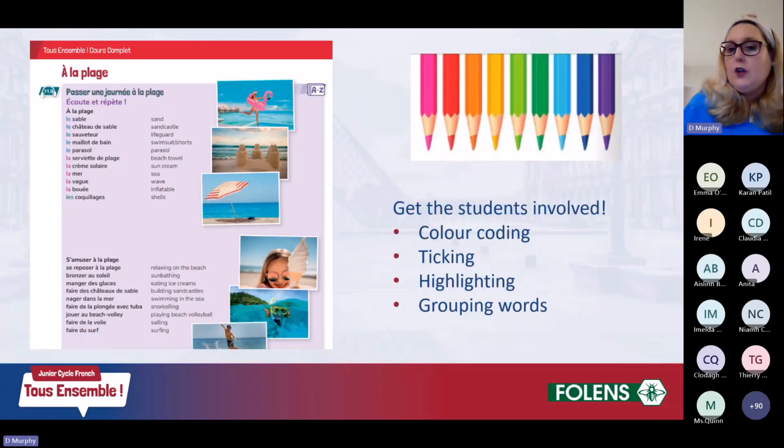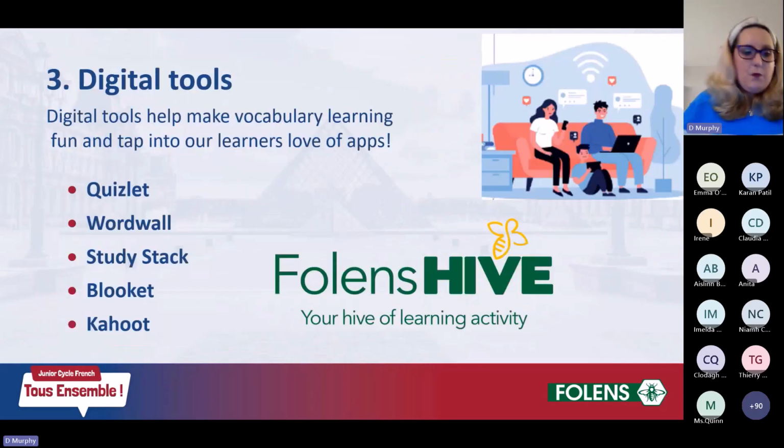When it comes to the vocab sections, get the students involved. They absolutely love it. Be it by color coding, by ticking, by highlighting, get them to write the words into their copies in groups, really ask them to make the words their own. That is so important.